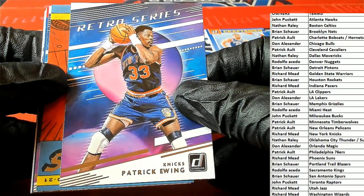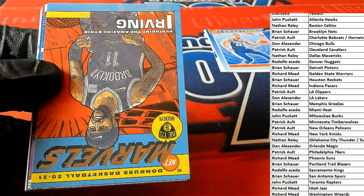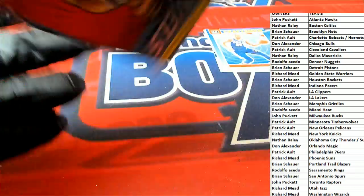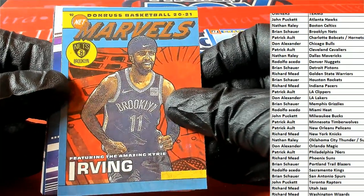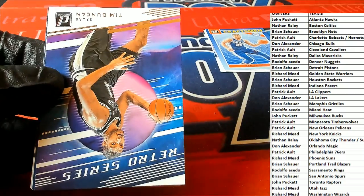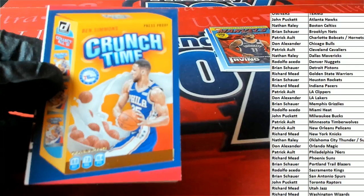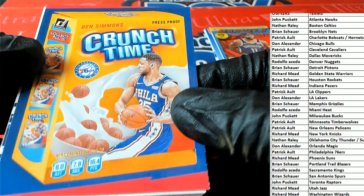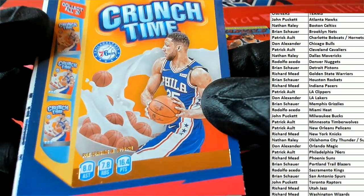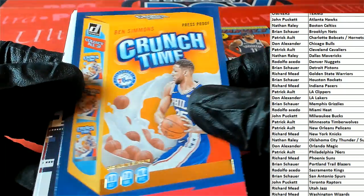Good luck, everybody. Here's a Marvels hit. One of the Marvels inserts. It's Kyrie Irving. Okay, so that is pretty good. Brooklyn Nets owner, congratulations with your Marvels. What else is coming out of here? Tim Duncan Retro. Crunch Time. Press Proof. Ben Simmons. This is a press proof. Crunch Time.